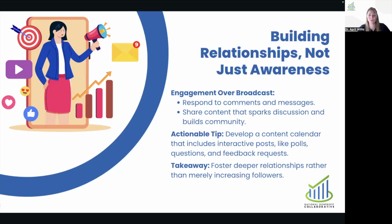So here are some actionable tips. We want you to develop that content calendar that includes interactive posts like polls, questions, feedback, requests, because remember, we talked about on the last slide, the more engagement you have, the more likely you are to get in front of other people who weren't previously following you.